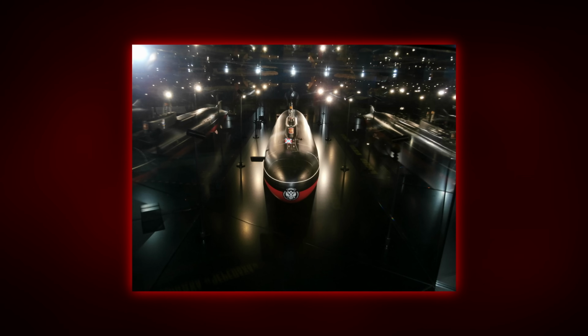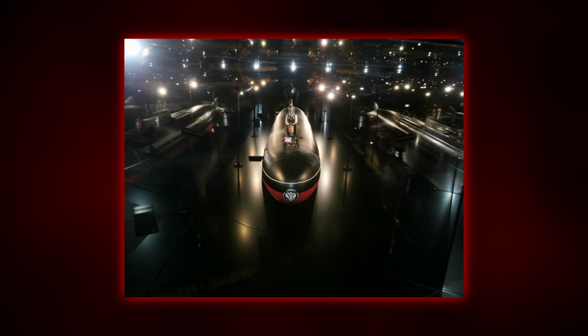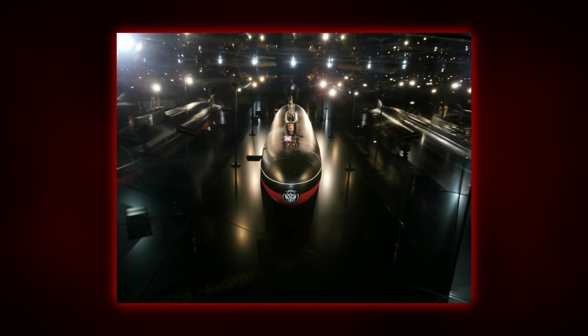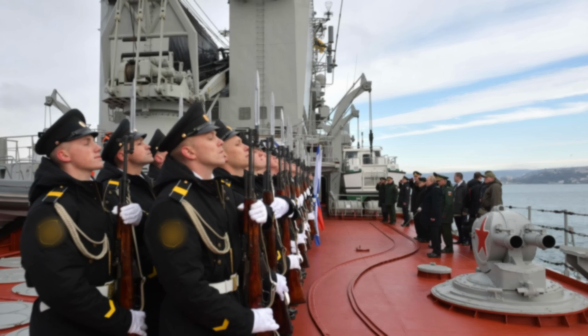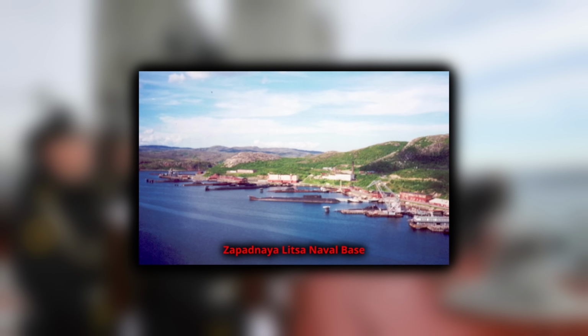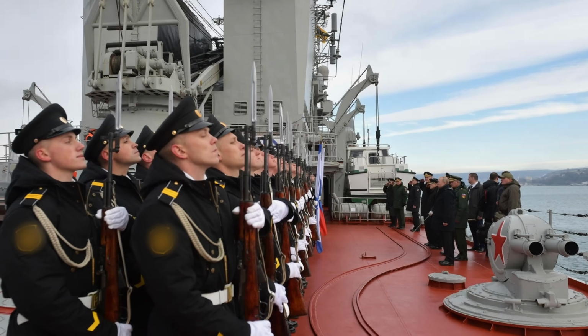Long story short, the K-141 Kursk is no joke. It was seen as practically indestructible. It's said that Kursk could take a direct hit from a torpedo if it needed to. People thought of the Kursk submarine as unsinkable. Kursk was part of Russia's Northern Fleet. They were suffering funding issues back in the 1990s, so most of their submarines were sitting and rusting in the Zapadnaya Litsa naval base. The fleet's sailors were also unpaid during this period.